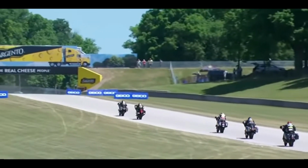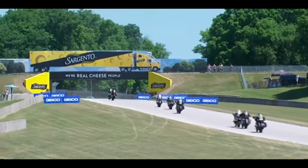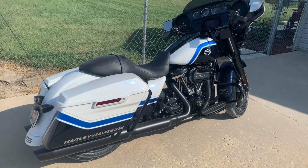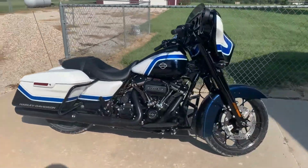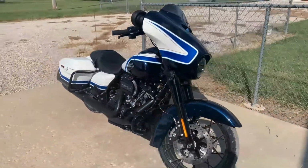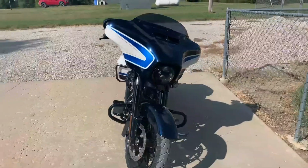So what makes the Street Glide Special so special then? Well, it's for the riders who are touring, riding to work, taking a long cross-country trip. The Special is special. So let's discuss the difference between a Street Glide Special and the new ST models.